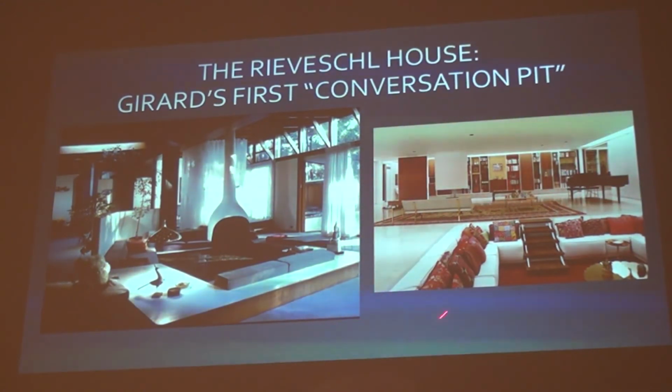So this is the RIEVESCHL conversation pit. That house is no longer standing, but luckily this is the only color photograph that I was able to find. This was shot by Balthasar Korab.